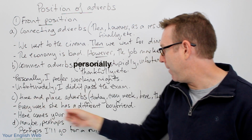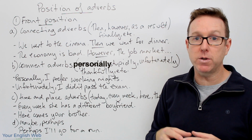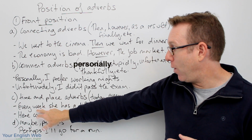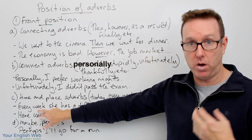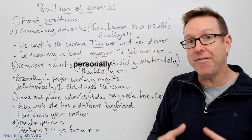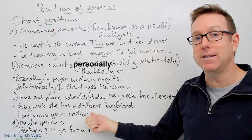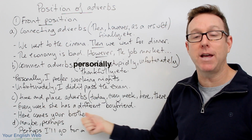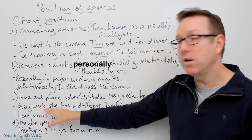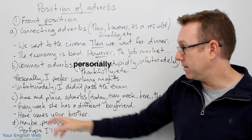So for example, time adverbs like today, every week. Now, normally time adverbs can go at the end of sentences, okay, as well. But here, when the focus of the sentence is not the time adverb, we can put it at the beginning of the sentence. So we can say, every week she has a different boyfriend. Every week she has a different boyfriend, okay? Or today she's going to the dentist. So it's not the focus of the sentence, the adverb.